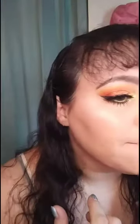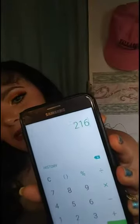All right, and this is the final look. I did change a diaper and smoke a cigarette and drink some coffee, so this is what the lip is looking like. Not bad. Anyway, that being said, the retail value of all the items in my box is $216 for this month. And I can't, of course, speak for these products because I haven't used them.